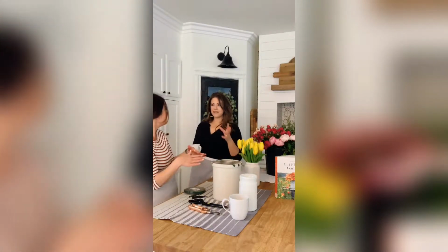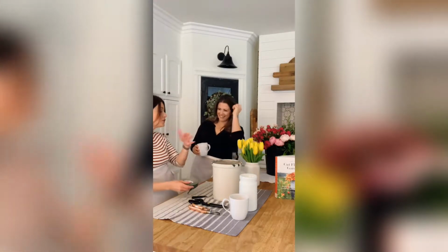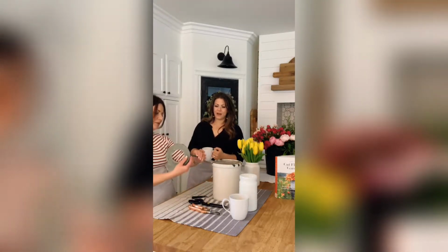Yeah, and then I hold it so pretty in my hand, and then I put it in the vase, and it just falls apart. Yeah, and it totally changes your idea and shape of the arrangement.